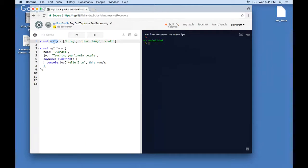Because didn't I just teach you that there's a data structure called an array and something called an object? Well, think about it like this. Deep down, an array is actually an object.